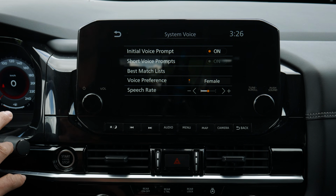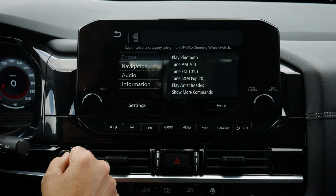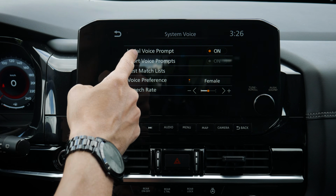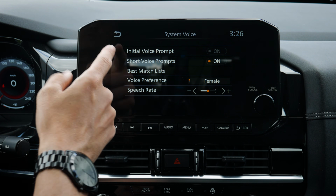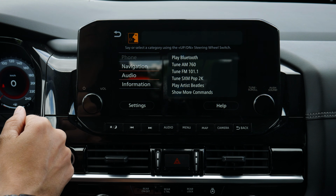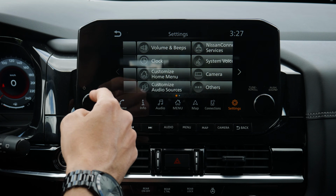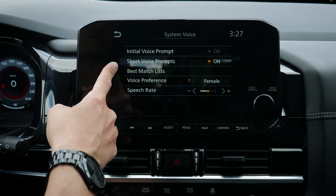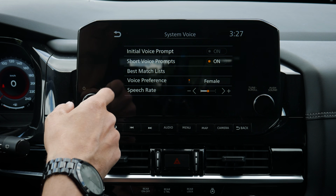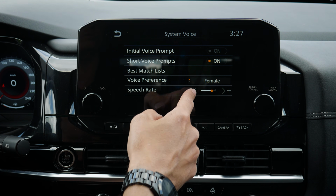System voice. So when you hit the voice command prompt, it says, "Please say or select canceling voice recognition." So that is your system voice. Do you want that initial prompt? I always say no to that one. And then also turn on short prompts. Watch this. Tune to 94.9 FM. It just does it. It is so much faster and so much quicker by doing that. So just turn off the initial prompt, turn on short voice prompts, and this is going to be the best option. Do you want a male versus a female voice? And how fast or slow do you want them to speak?